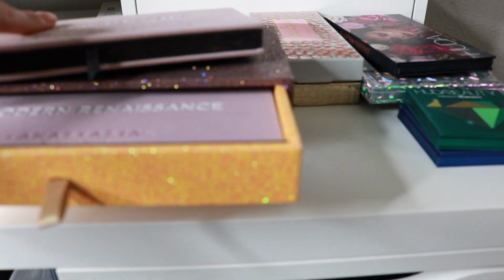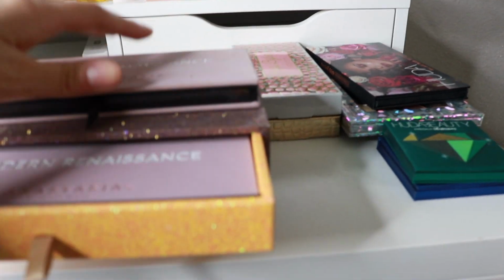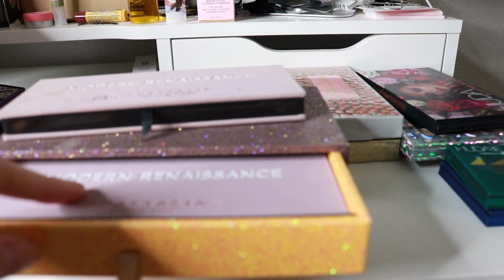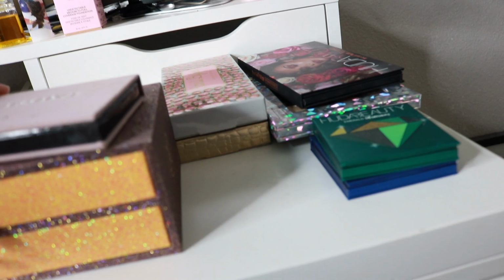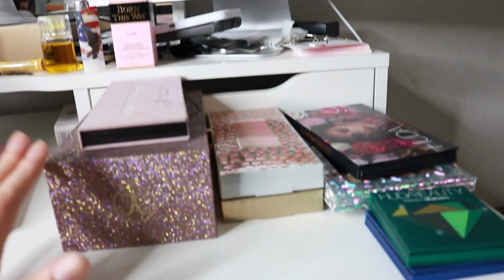But I do have this one. This is my loved palette. This is literally a staple in anybody's collection, but because I already have it, one of my next giveaways, I plan on including this one. It's brand new. I never touched it. I would just replace this one with this one and then give the other one away. So these I won't be giving away right now. I will be keeping those.